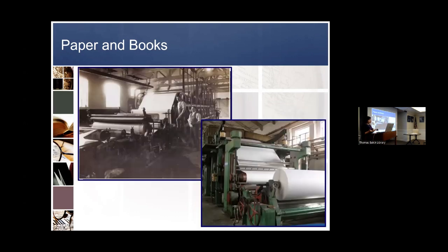Now, modern paper, of course, is made out of trees, right? And wood and trees have a substance in their cell walls called lignin. Lignin is the substance that oxidizes and causes modern papers to become brittle and turn brown and fragile and crumbly, everything that we kind of associate with old paper. But rag paper doesn't do this, right? It doesn't have lignin in it, and it holds up a lot better.